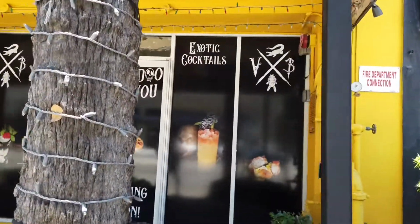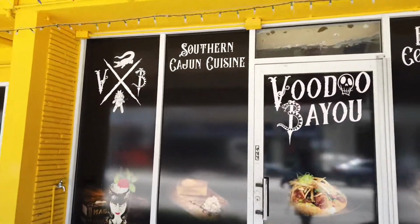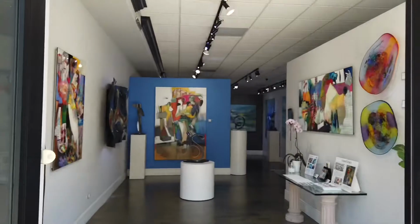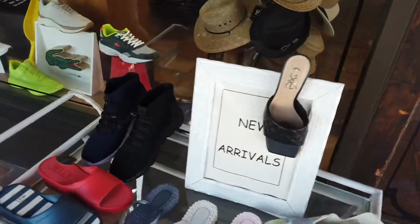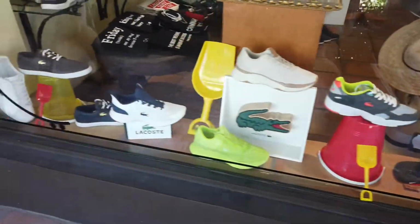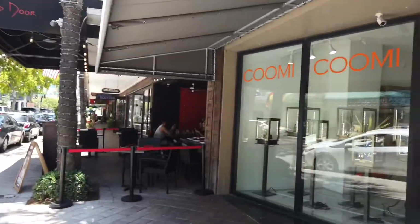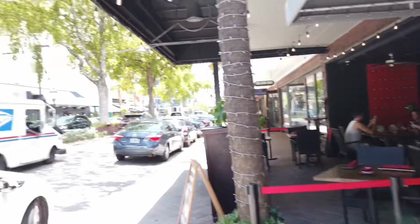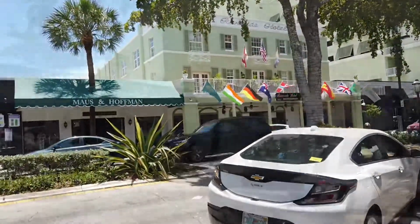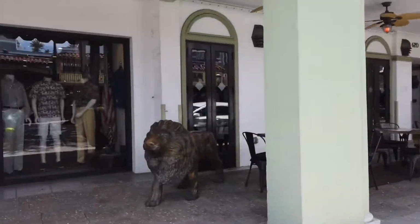It looks like a new store is also planning to open up. Voodoo Bayou. We're going to cross the street to see what's on the other side.